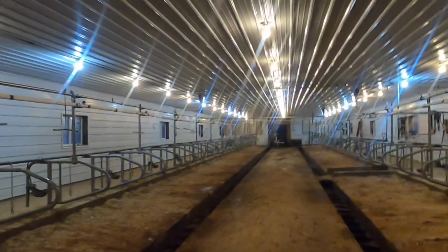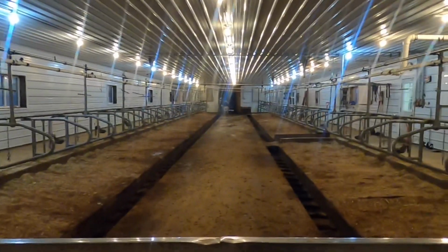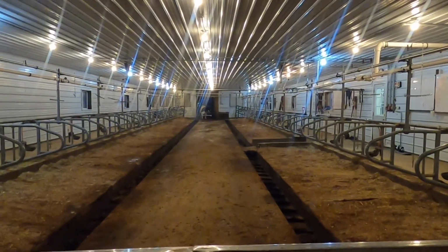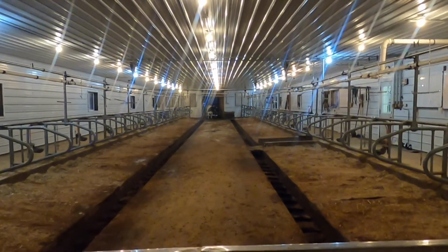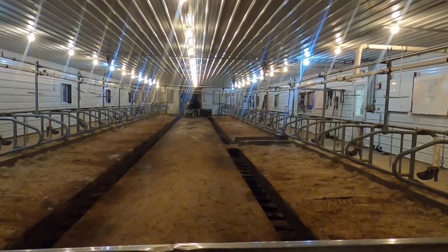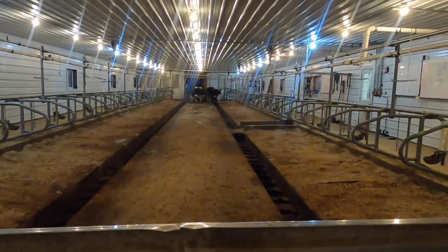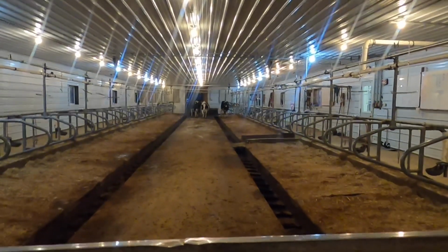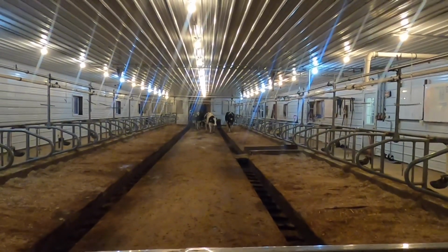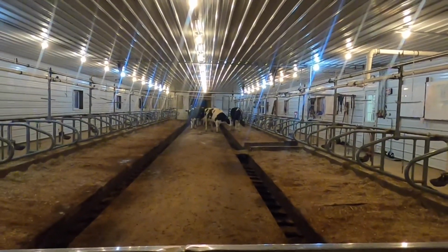You can see the cows are coming in. This is what the barn looks like though when it's empty without the cows in it when we're switching. But at the very end of the barn, you can see the cows filing in. We're switching about, I think it's like 40 something cows in each group. 40 cows probably in each group. We switch in and out from 1, 3, 2, and 4.